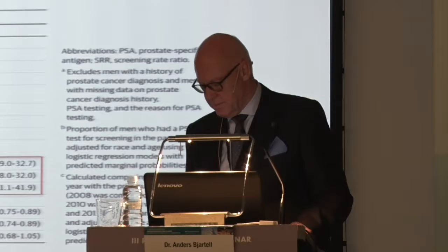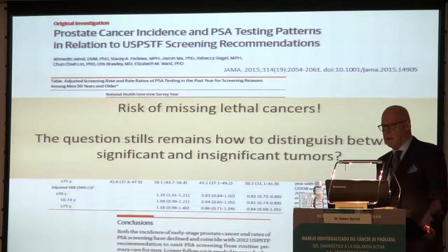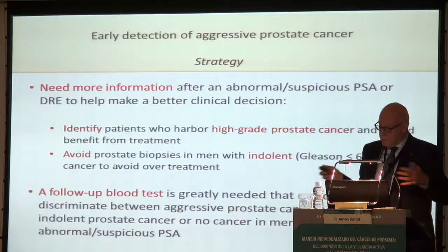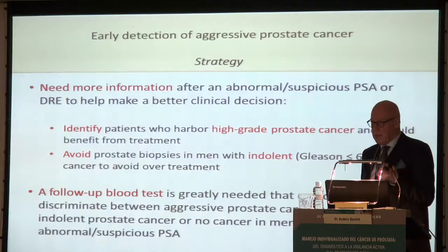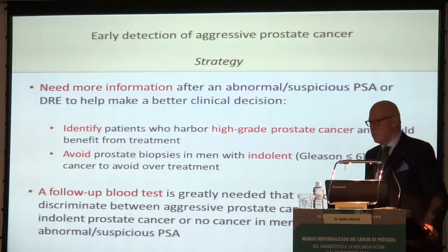So the question we have today with PSA testing and new tests is, of course, how to find the dangerous cancer at an early stage. The strategy to find aggressive cancers early is to put together all information about the patient. Even if DRE is not always reliable, we should not forget about it. We should try to really identify the high-grade cancers and avoid indolent cancer. So PSA is probably not good enough as a single test. We need better tests.